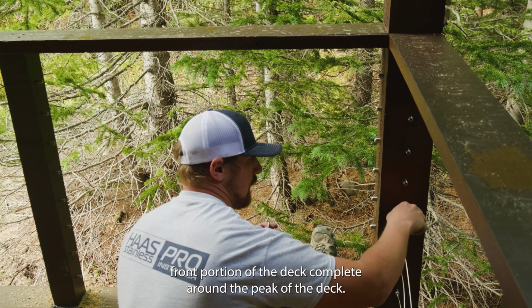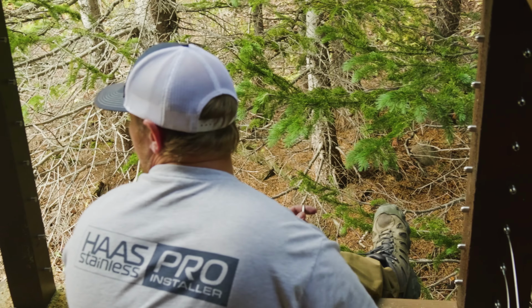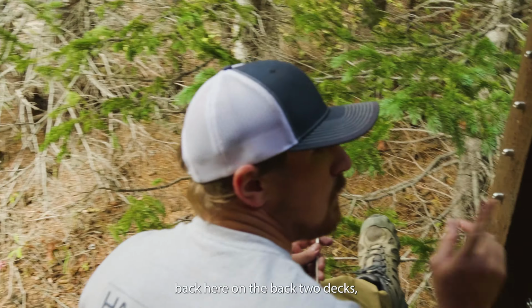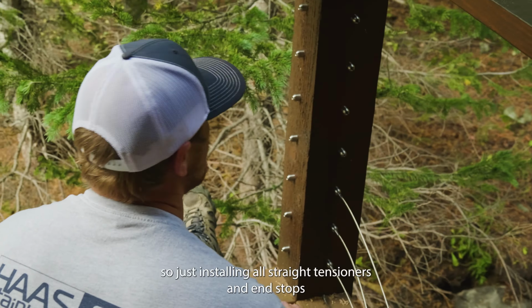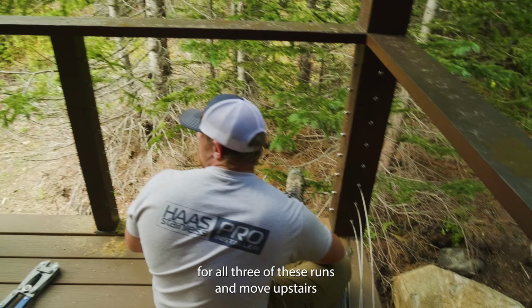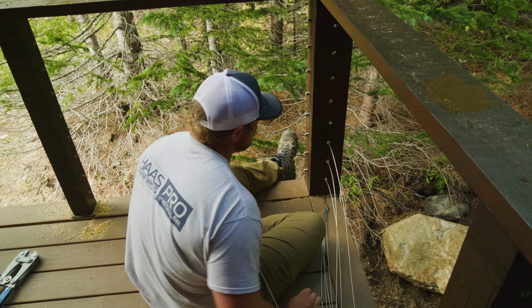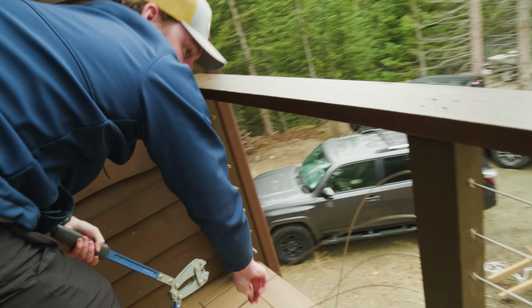Got the whole front portion of the deck complete around the peak of the deck, and now me and Britt are just working back here on the back two decks. So just installing all straight tensioners and end stops for all three of these runs, and we'll move upstairs. Have kind of a unique thing upstairs that we're gonna do, but we're just chipping away at it.